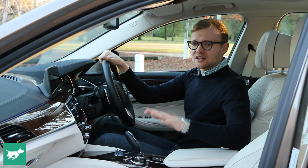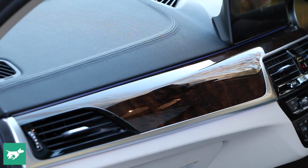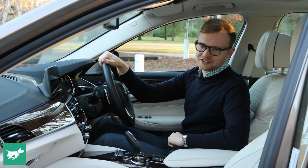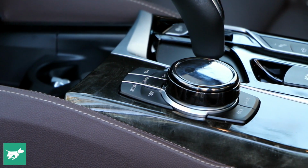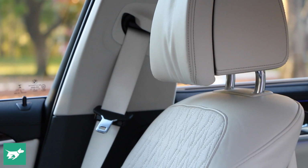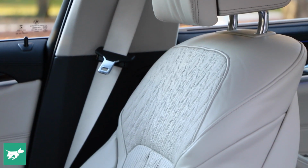And with the standard Dakota leather, which isn't quite as supple, you can also get sand and tan combinations as well. This 530d is trimmed in this absolutely beautiful burled walnut finish, and I really recommend that if you want to really max out that luxury factor in this car. However, you can also get darker woods like in the 530i, and there's also aluminium and piano black options on hand too.